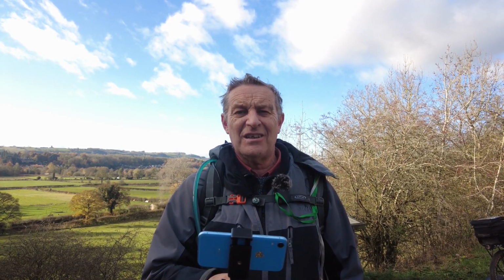Today we're doing the Monsall Trail in Derbyshire at Bakewell. Monsall Trail goes from Coombs Road, just outside Bakewell, up to the Wye Valley. The trail is an 8.5 mile linear walk to the Wye Valley, giving you a 17-mile return journey.